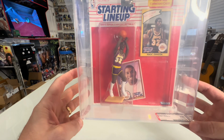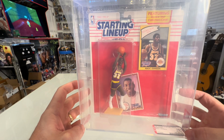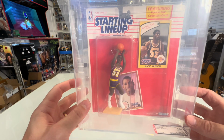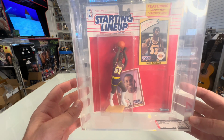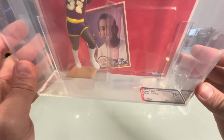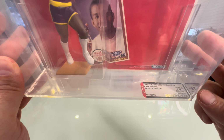All right, I've got a starting lineup graded by AFA, and it's Magic Johnson. The reason I picked this up is because I have a Michael Jordan that's from the exact same series, and it's graded as well through AFA. And I wanted to get a few of these, especially if I can get them at a good price. And I got this at a great price. And this is an AFA 75 plus 1990 Kenner starting lineup.